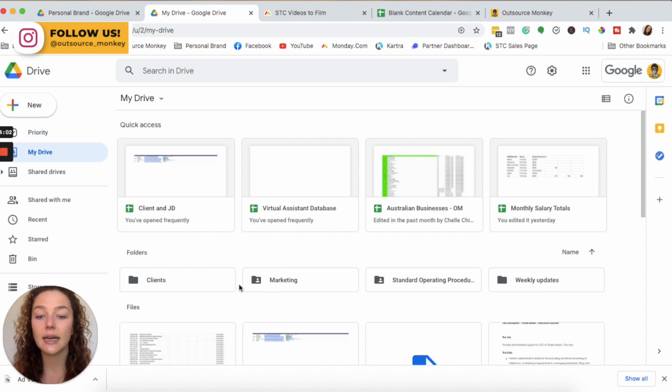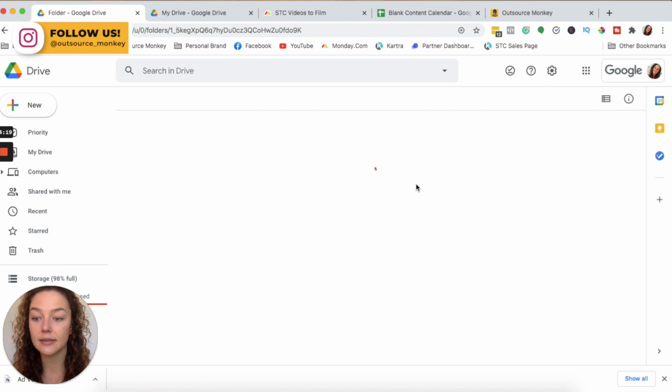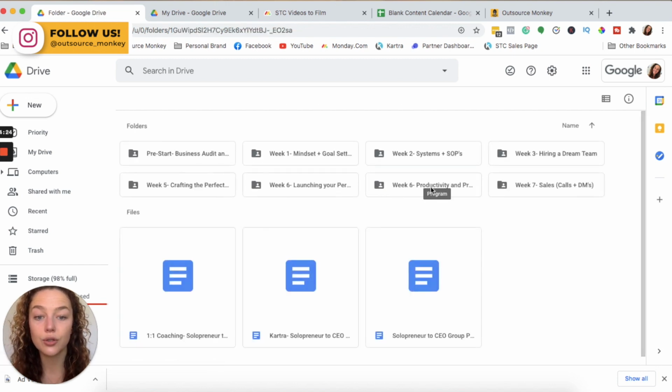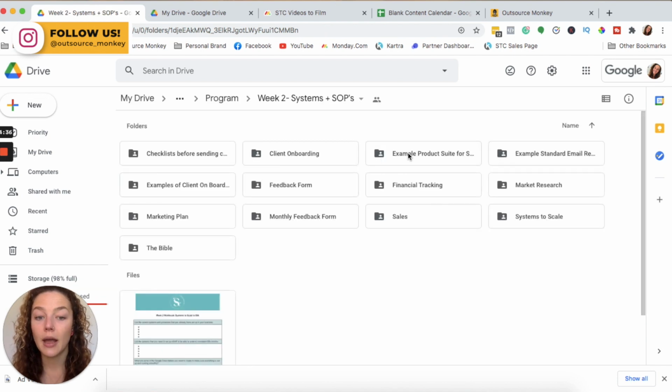So as you can see, it doesn't need to be very complicated in terms of your Google Drive setup. It can be super, super simple. And what I'm going to show you right now is, you will have access to this library basically of plug and play resources that you will be able to use in your business. You can literally copy all of these documents, make a copy of them. You have access to all of them through this program, and you'll be able to copy and change them and implement any of them into your business.